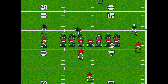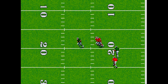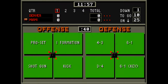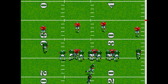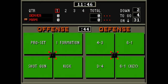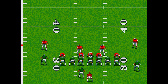Not too much action so far. I used to get really annoyed at that because for some reason the punt returners are not as fast as the defenders, so it's really difficult to get any kind of yards off the kicks. They're covering the passing, so I should run it. That's not bad. I very rarely run running plays. There's a reason for that, which I'll explain in a second.